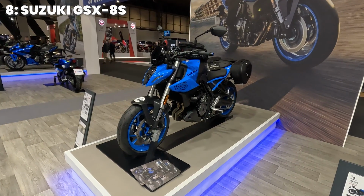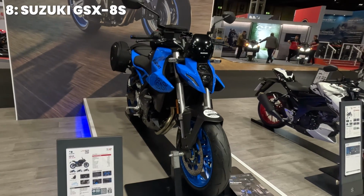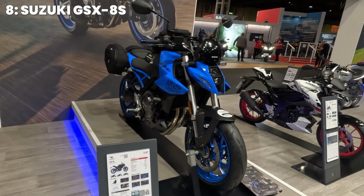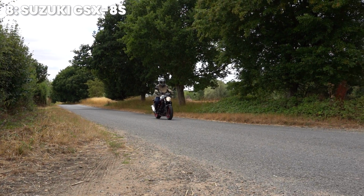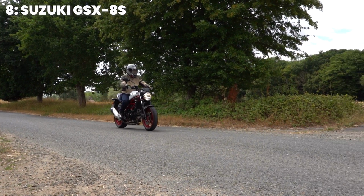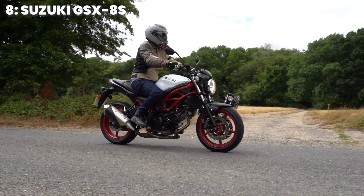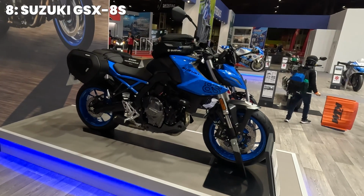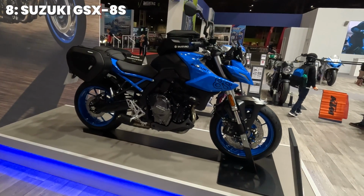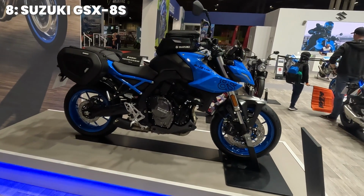8th place goes to the new for 2023 Suzuki GSX-8S. A new entry in the budget department is the Suzuki GSX-8S, a brand new successor to their long-standing SV650 with a new engine and its own suite of tech features. The SV650 was arguably one of the best beginner bikes of all time, but was starting to feel a little dated compared to some of its chief rivals. The GSX arrived last year to remedy that, and despite losing the iconic V-twin character, the new bike still fills a similar role in the category with a more modern design setup.